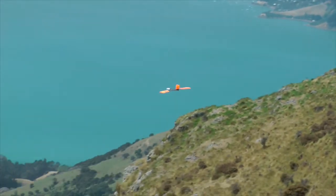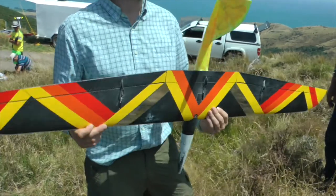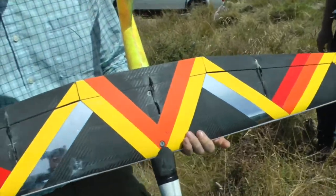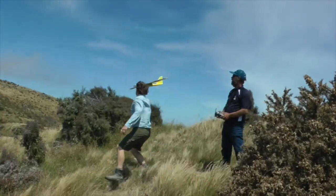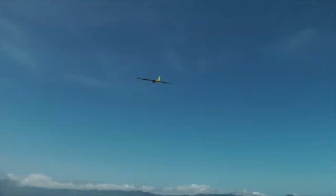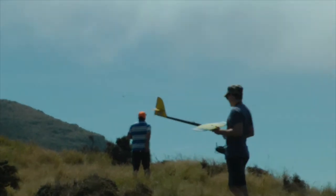That's Josh just launching a rock breaker there. It's actually the Gaza burner, 60 inch with the centre air brake. Yep. 1468 grams. Josh heading up with his light scorcher. So Gaza's got the 60 inch burner going around pretty nicely actually.